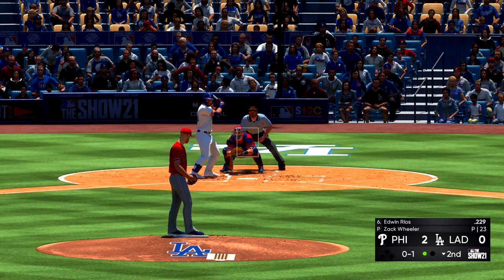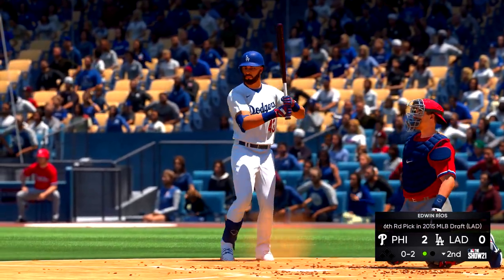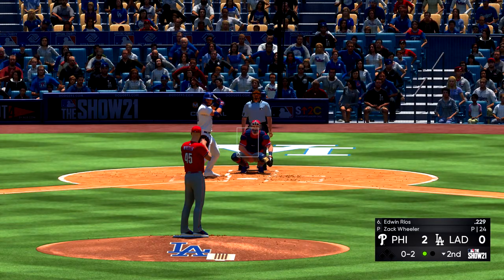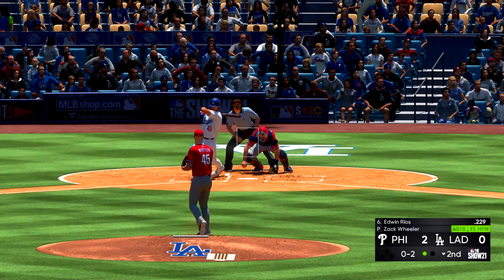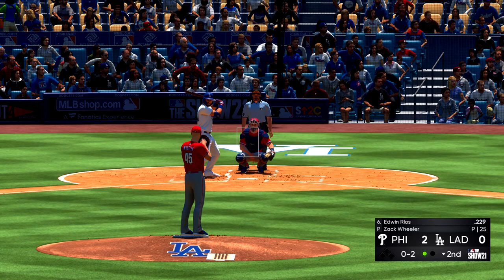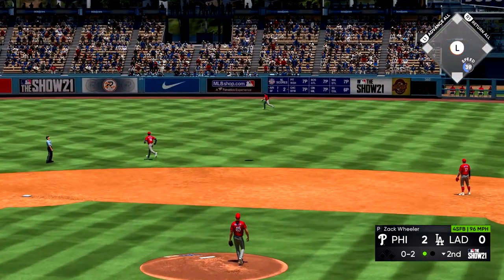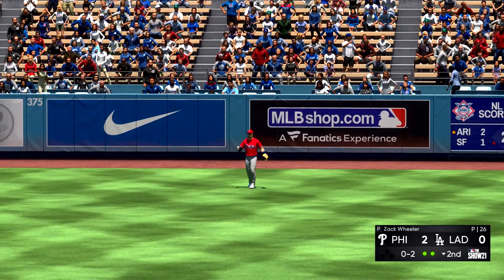On its way, the 0-1 pitch. Let's see if he tries to climb the ladder right here, change his eye level, or bounce something in the dirt. Here's the 0-2. Still no balls and two strikes. Here comes another 0-2. Pulled toward right center field. Harper has a read on it. And that's the second out of the inning.